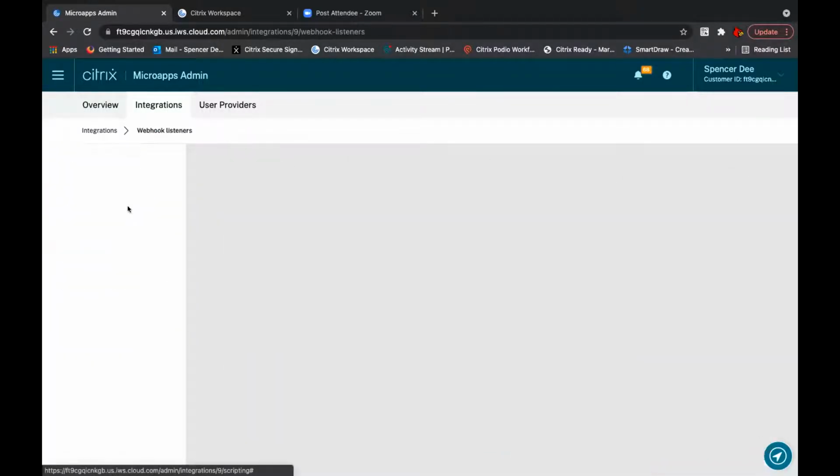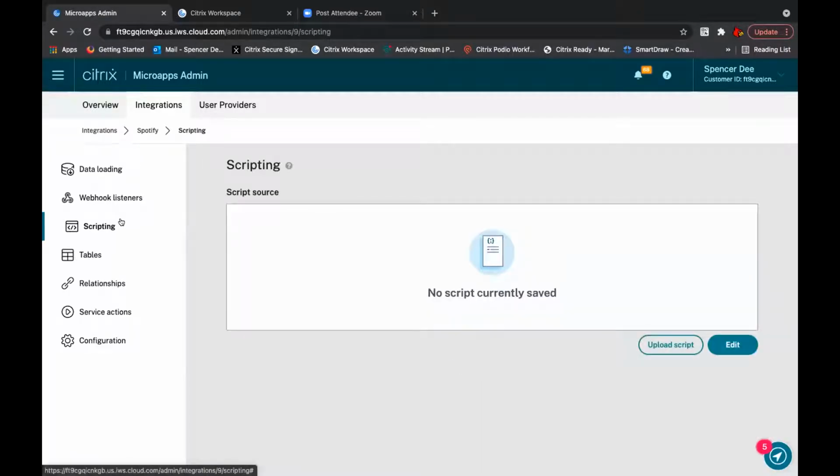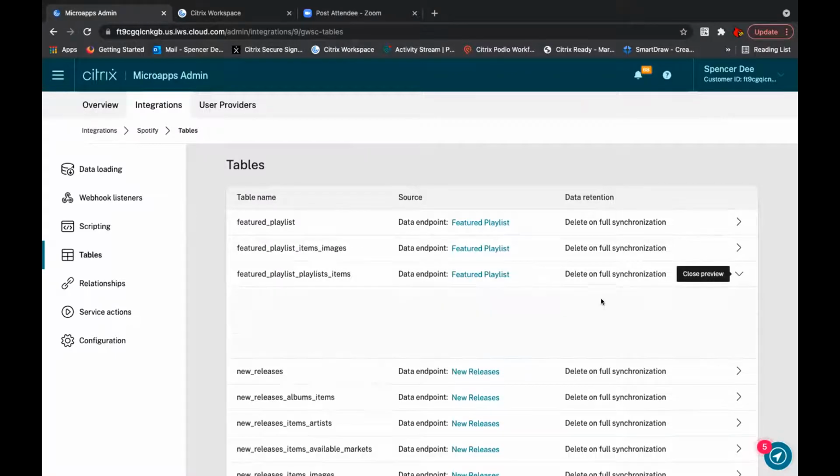Here we would have some webhook listeners if we had configured any for this micro app, however, they're not necessary. Same with our scripting. And here are just those more descriptive areas for those tables I was referring to earlier. You can see where the values are actually being pulled in.